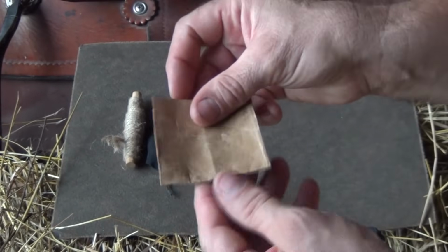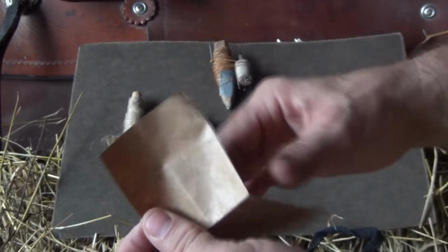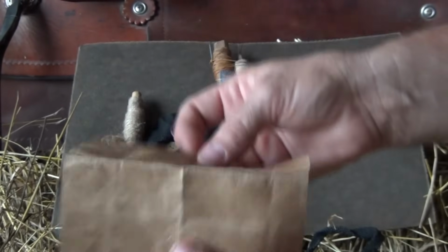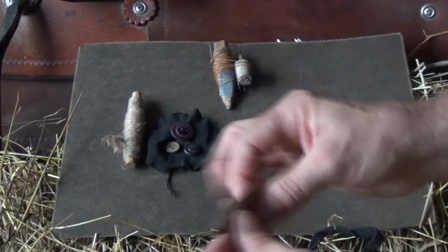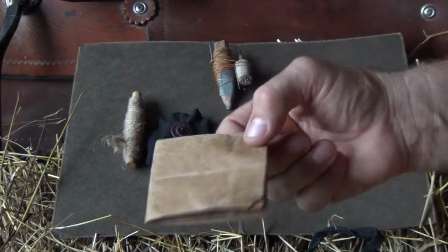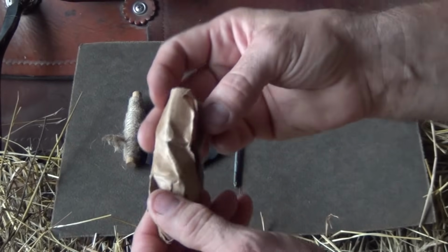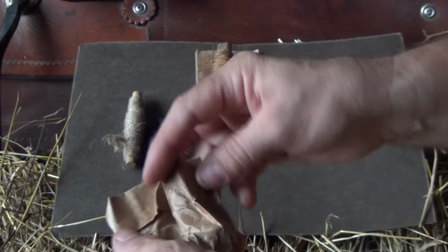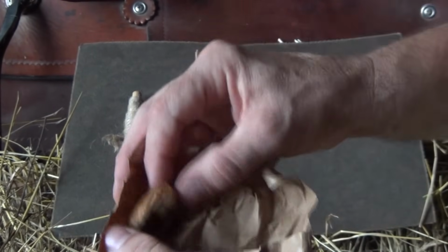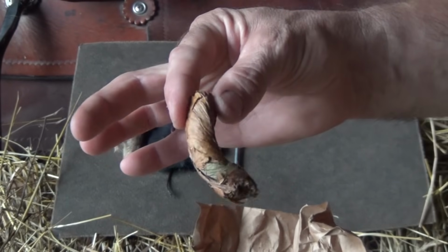Next, we have a piece of waxed paper. There is a special way to wax this that helps it become waterproof, but you can also write on it. Of course that goes along with the pencil so that we can make notes, draw a map, or whatever we might need to make a note about. The next item is wrapped up in another piece of our waxed paper. And what it is, it's a small plug of tobacco.